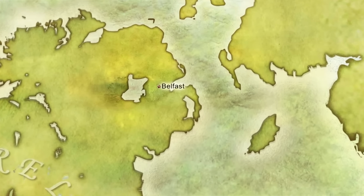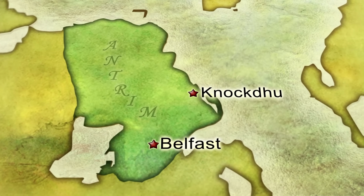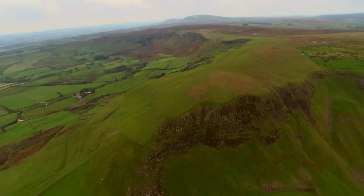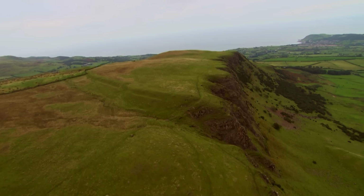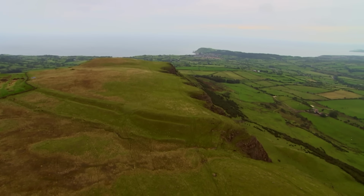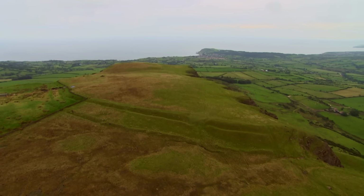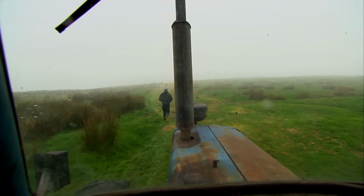We're on a remote site here, 20 miles north of Belfast. Knockdhu is a vast headland that towers over the Antrim coast. And on its summit is this, a giant prehistoric earthwork of man-made banks and ditches. But it's never been excavated before, so no one knows what it was for, who built it, or when. Finding out is going to be an enormous challenge.